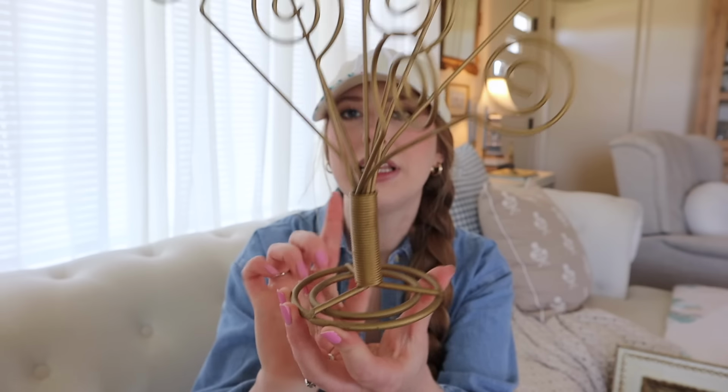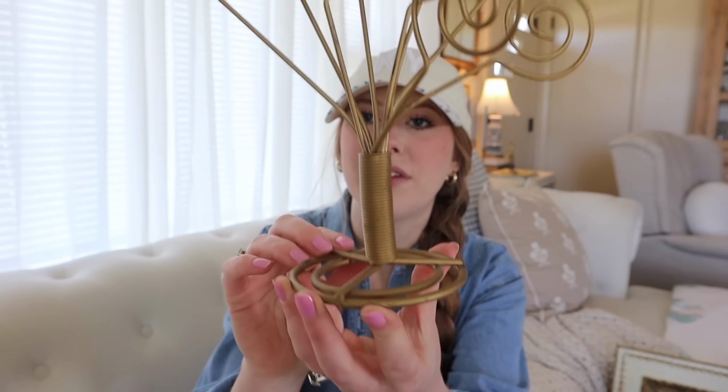And then I found a piece that I have been on the hunt for years, and I still can't believe that I finally came across one. I've only seen these a couple times in person, and they're always really expensive at antique stores. So I always wanted to just hold out and see if I could find one. And I finally spotted this card holder or a little picture holder. It was, I believe, $3.99. I'll have to look back at the clip, but I'm so excited about this.